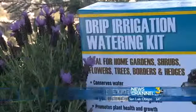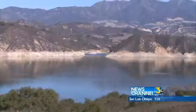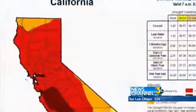Focused on saving water, what does that mean for your plants and gardens? Today we met with Lance Walheim, who's a conservation and flower expert. He says there are very simple things that you can do to get the most out of your yard. Well, the key thing that people need to know is that the whole drought situation is evolving. It's changing almost day to day, and it's changing community to community.